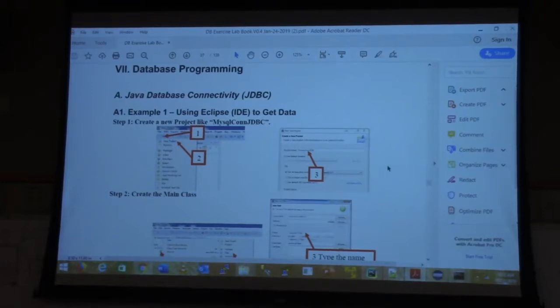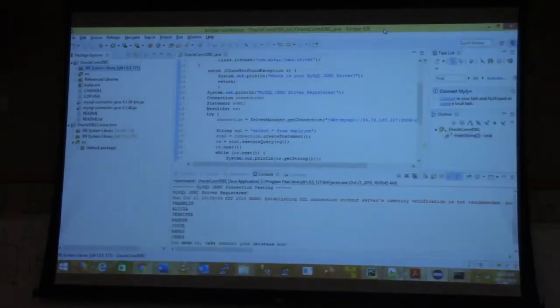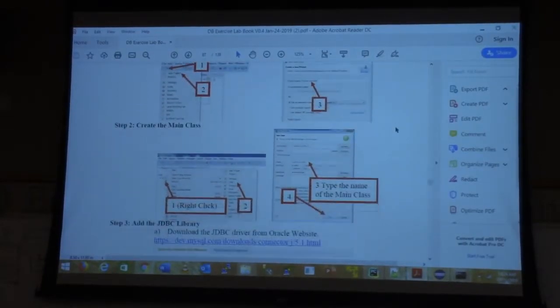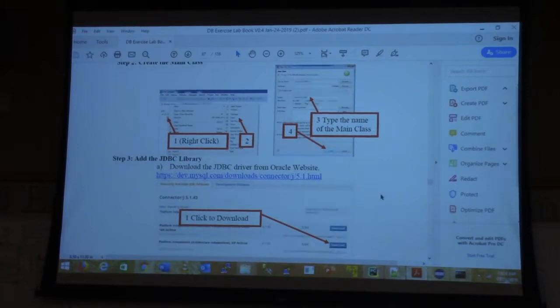The steps are also available in the exercise lab on page 87, so you can refer to that. To use JDBC, we will be using Eclipse. So you first have to download Eclipse. This is the Eclipse environment. You should also download a file. There is a link over here to download the JDBC driver, so you can go to this link and download it.